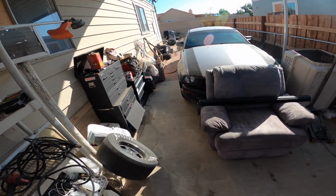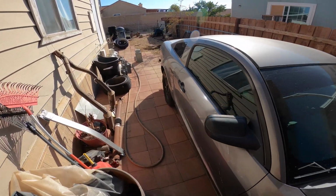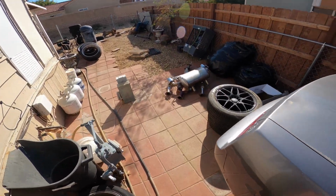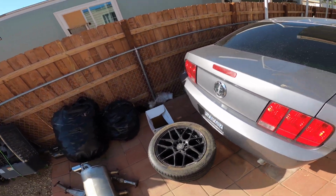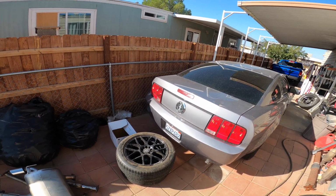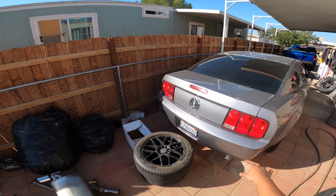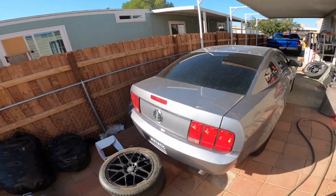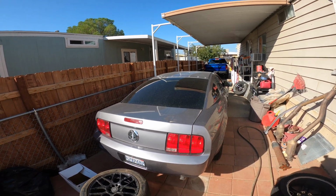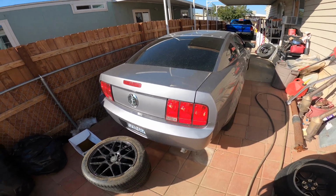If you guys can hear me over the truck, we recently bought this like a year and a half ago. Bought it off a kid. He was selling it, kind of got a good deal on it. It's I think an 07, 08 Mustang. I always really wanted one of these models. I had a 2012 one, but I recently sold that one and used the money for a down payment for our truck.